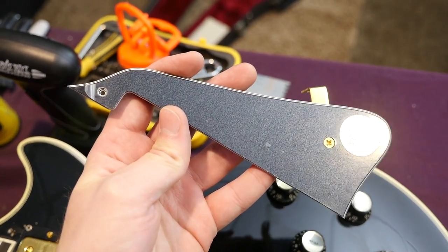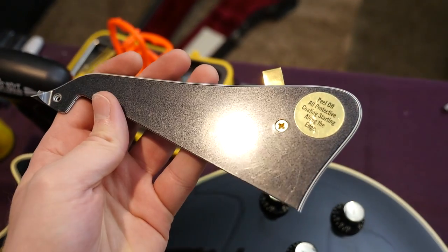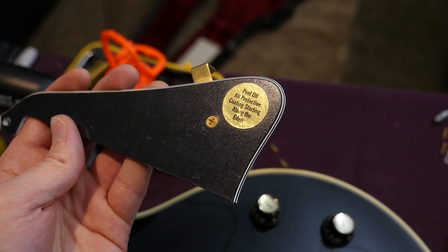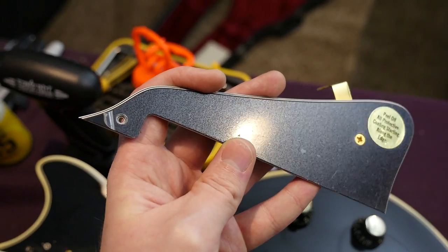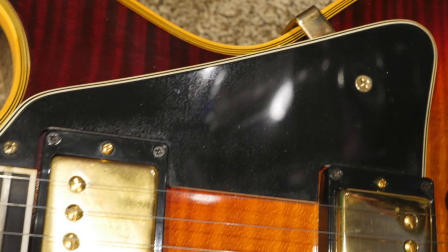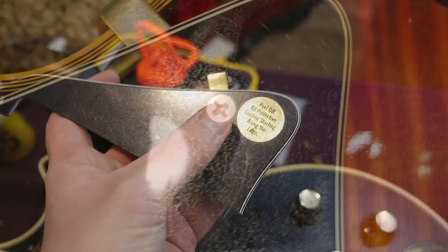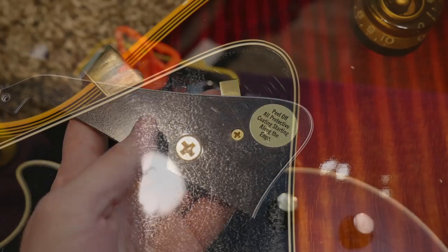But here you can see the original pickguard still has the protective film on it from the factory. I advise never taking this off, because even if you just hate the way that this looks or you just want it to display cleaner and not look new old stock, this pickguard is ruined. If you take this off, the black plastic will forever have this residue to it that's permanently on it. And underneath here, it's going to age differently because the sticker protected it from sunlight.